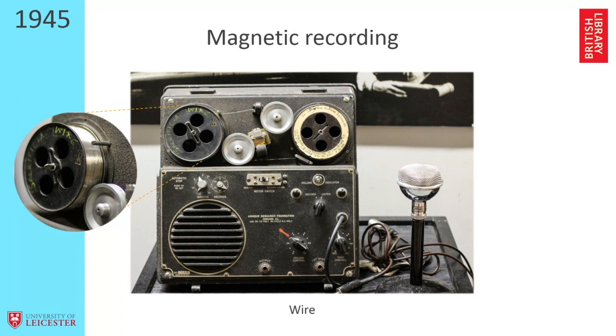The wire can be nickel coated carbon steel, and it can corrode and break easily. There's also the fact that you've got to handle them with care, so it's a metal thing. But if the actual wire comes off the spool, it's extremely hard, virtually impossible, to re-spool and get the wire back onto the spool. So that's something to think about if you have got any wire recordings in your archive: handle with care. If the wire comes off the spool, it's virtually impossible to get back on.